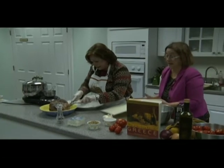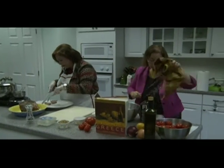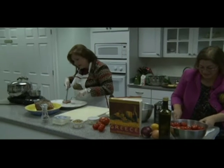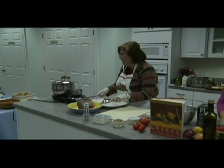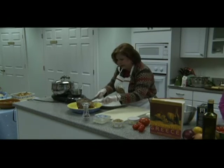All right, and I'll show you the next thing that I'm going to do, which is the easy part, and then I'll end with the really difficult, which is the phyllo dough. This is absolutely beautiful. If you were going to have dinner guests, you'd be very, very proud to have this on your table and serve this to your guests.